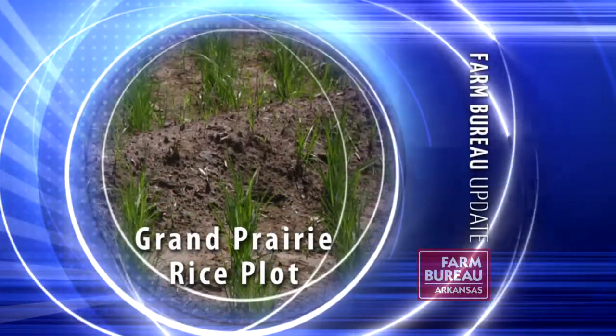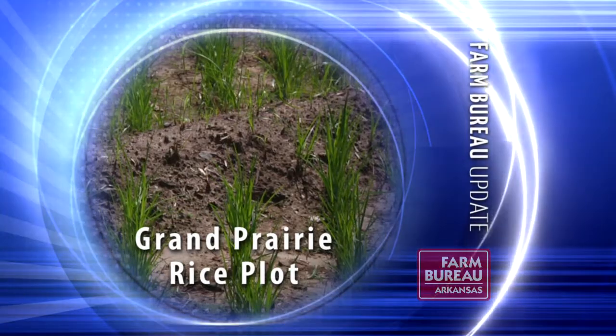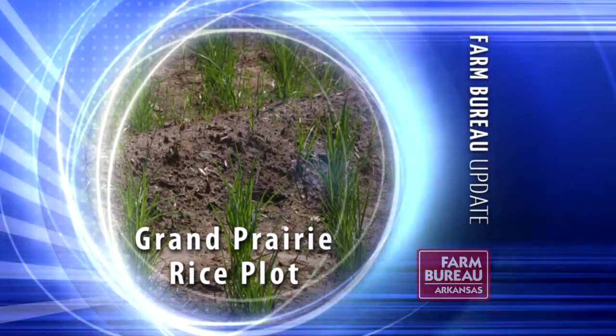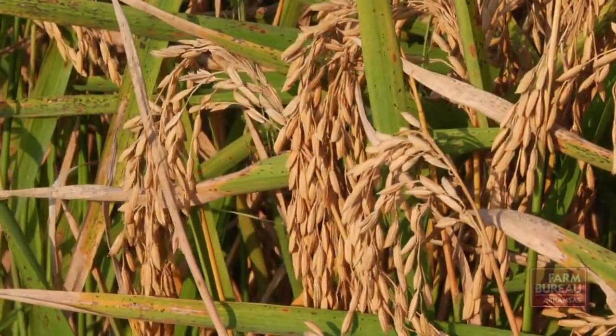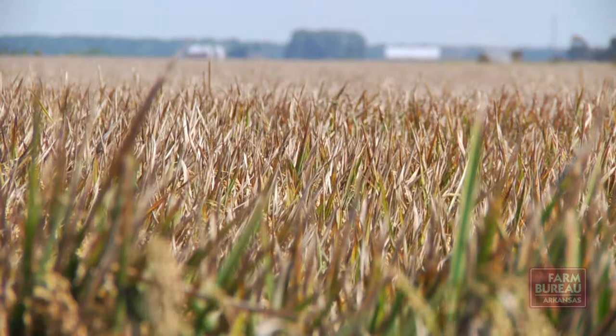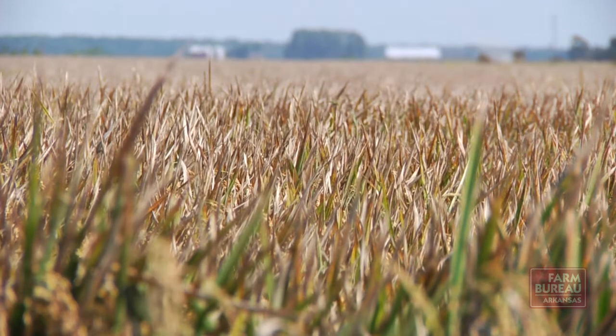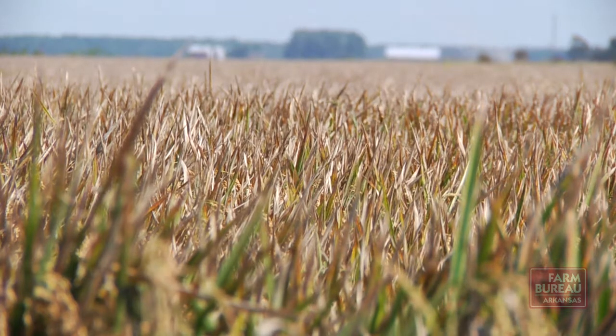A rice plot at the Museum of the Grand Prairie in Stuttgart helps educate visitors about this important commodity. The Arkansas Delta and Grand Prairie is perfectly suited for growing rice. Flat land and natural water resources allow the state to lead the nation in production of this valuable crop.